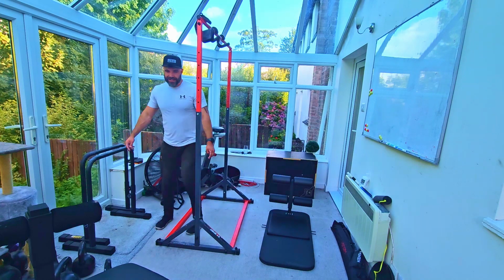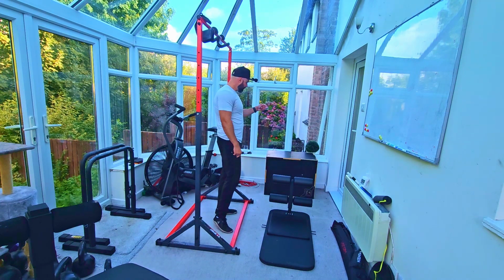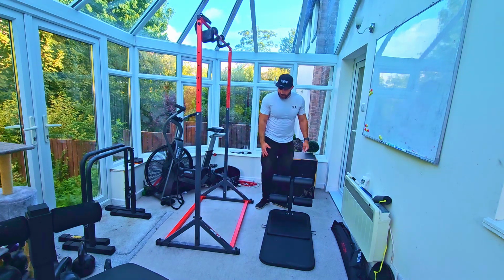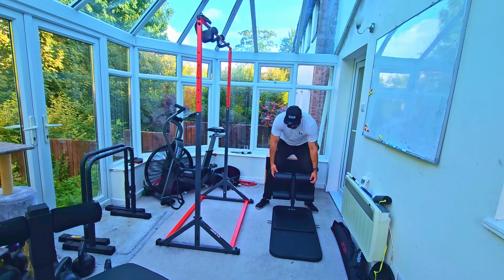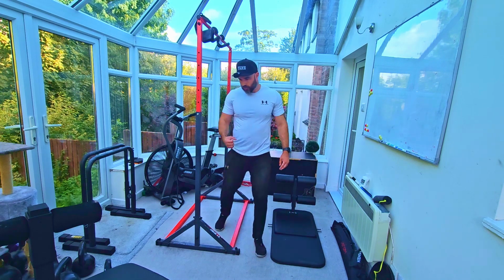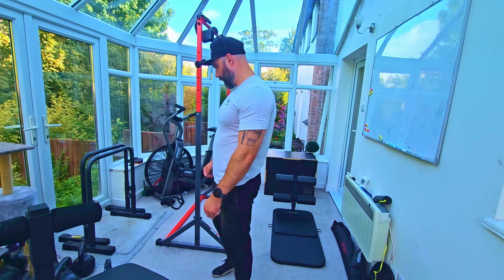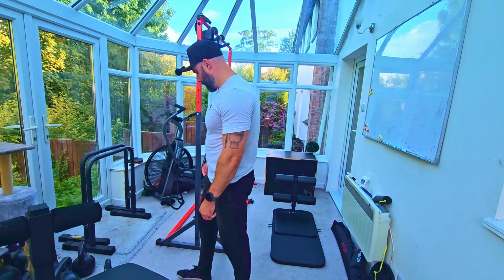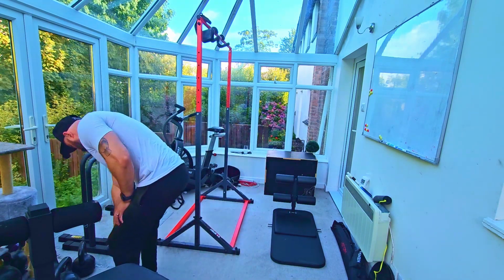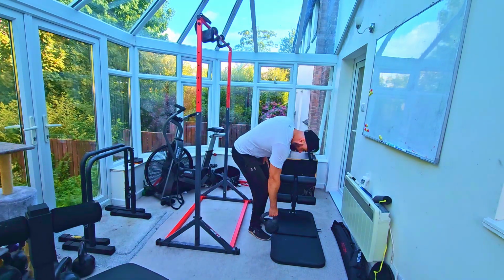So, similar to last time, it is one leg to the other. What I might do to make it a little bit more intense is I might do this one with a kettlebell, just to increase the intensity a little bit. What weight to go for? We'll just go with the 12. Again, we'll just try and get some volume in, some reps in.